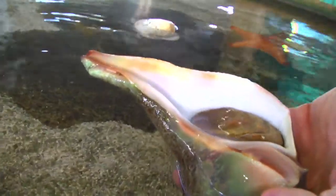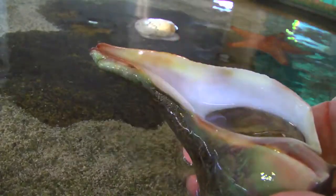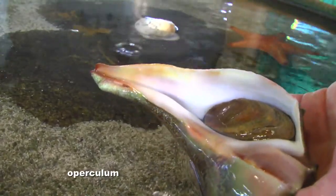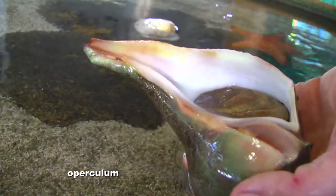We see operculum in all kinds of animals. This operculum acts in a couple of different ways. I just mentioned that it can pry open its prey in terms of when it eats the clams. It has some sort of sharp edges on it for that, that can dig in there, and it uses the foot muscle to do that.